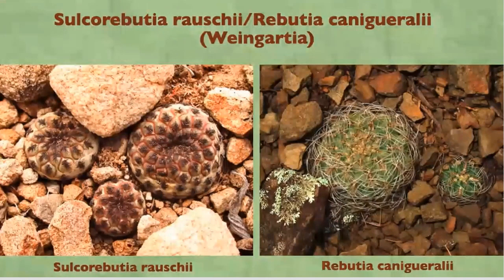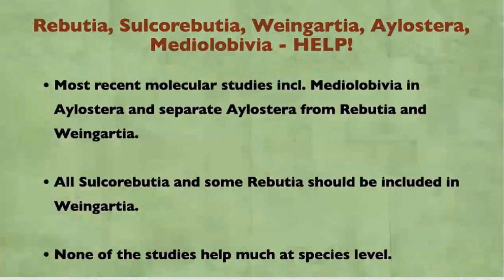And at these same elevations, you get this really nice Sulcorebutia rauschii, which is also really, really common in cultivation, but really not common, or at least that phenotype is not common in habitat. So this is kind of complex. I'm not going to get into it really deeply, but it's been synonymized with Rebutia canigueralii, which have both been put into the genus Weingartia. But anyway, these are smaller cacti in Bolivia. The taxonomy has been really, really difficult, and it's still not properly sorted out. But if you wanted to summarize it, most of the recent molecular studies have put Mediolobivia into Aylostera and separated Aylostera from Rebutia and Weingartia, apart from a few species which have been put into Weingartia.